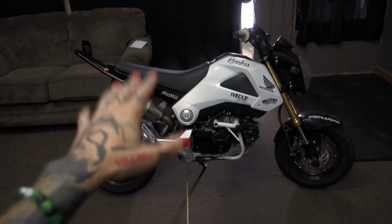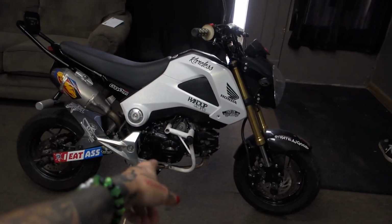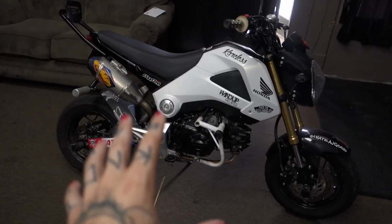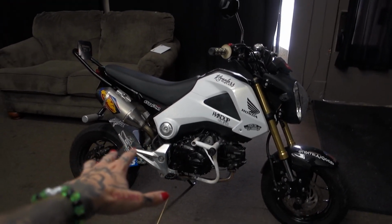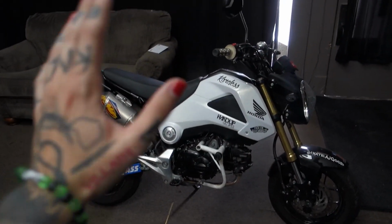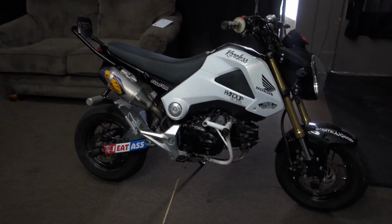Now, I haven't been riding this over the last few years because I've just been so busy, but I got this back a few days ago from having the engine rebuilt, and I've been riding the crap out of it, and I remembered exactly what made me fall in love with motorcycles, specifically these tiny, fun little Groms. They're just so fun in town, man. And I had the best summer of my life on the Grom the first year that I had it, and I'm starting to feel that again. So I'm looking for any excuse to take this thing out and ride it.